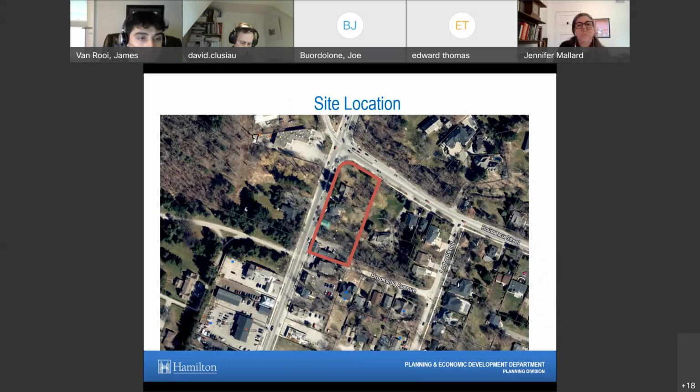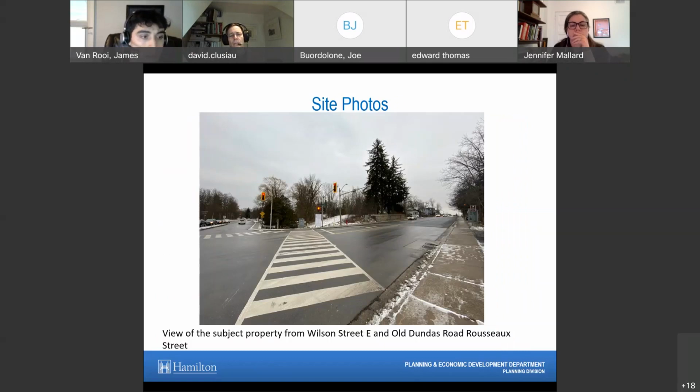So here we have our site. Again, it's a collection of 4 properties, these 4 being right here. To the north is Rousseau Street. To the west, it's bound by Wilson Street East. It's just as you're driving up Wilson Street East towards Ancaster, where Ancaster and Rousseau intersect. So again, here's the intersection. We have here a Planning Act application sign. They have applied for an official plan amendment and a zoning bylaw amendment, which I'll discuss a bit later on in the policy section.